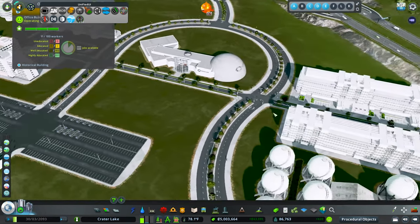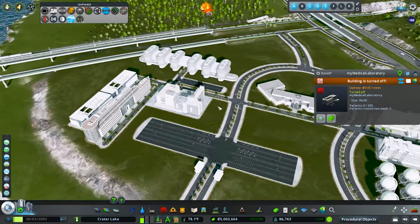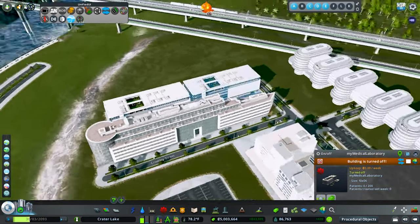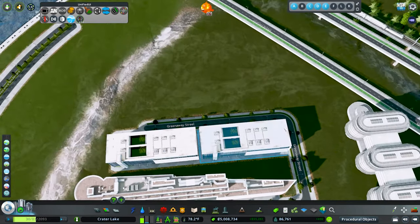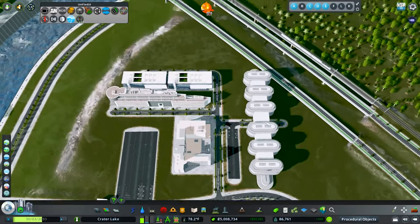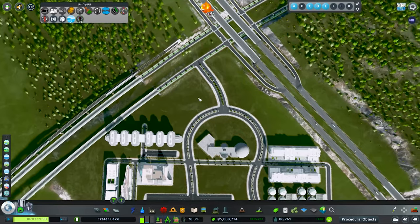Luckily, not a lot of these are actual office buildings. These ones are empty, because this is a lot of jobs. This is getting pretty intense. And you know what? I feel like that's good right there. We could even add a couple more of these. So Eco Office, I really like the look of these. I think this is just a fantastic look. I really like this building too, but we could also add something up here.